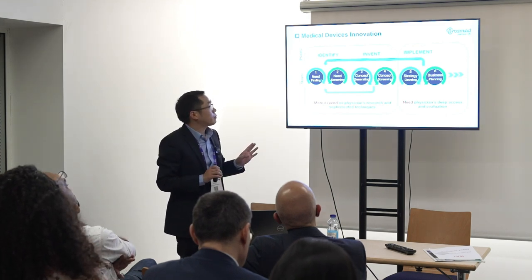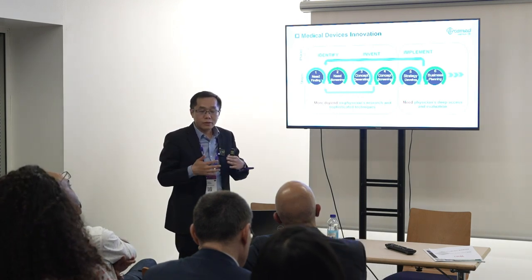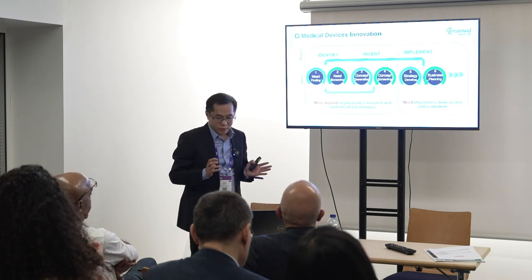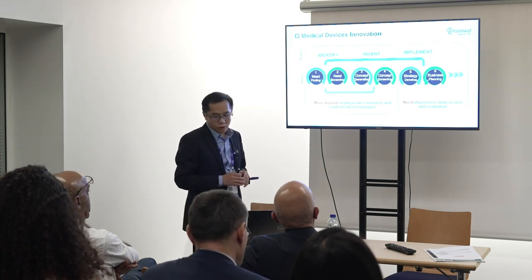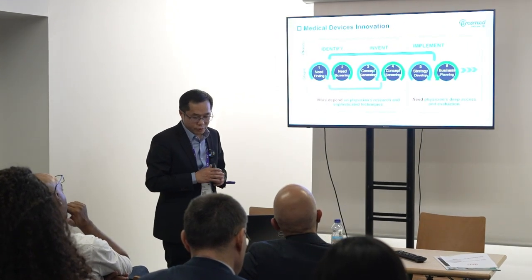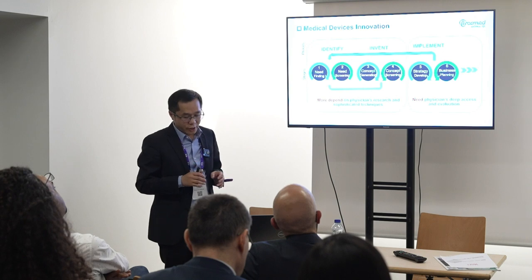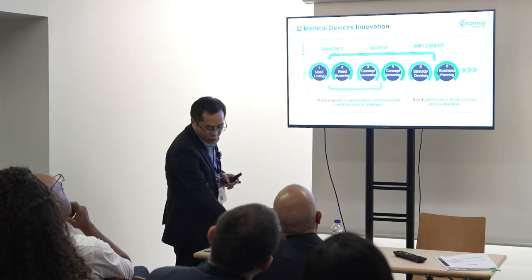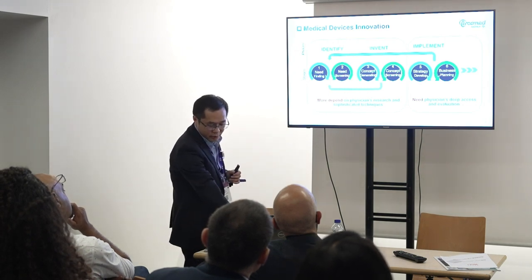During the identify stage, needs finding and needs screening depend mostly on physicians' requirements, observation, and medical research. The invent stage also needs physicians' concepts proposed by the physicians. And the last implement stage also needs physicians' deep assessment and evaluation during medical device innovation. So BrosMed also follows this principle during the R&D development stage.